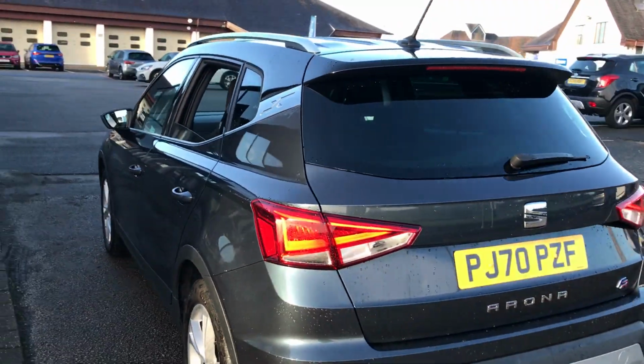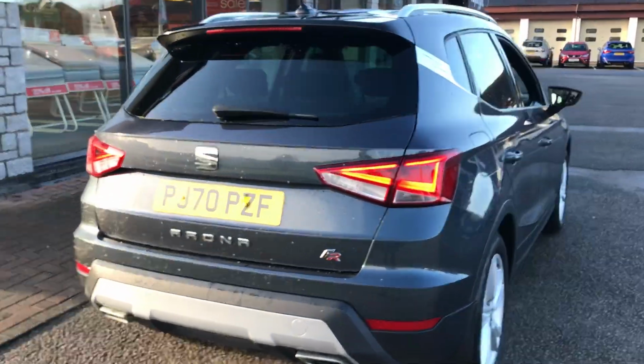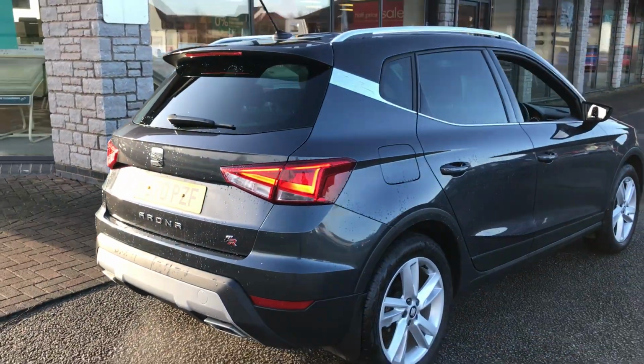So this car comes with full service history. It's just had the one owner. It's a 70 plate, as you can see.